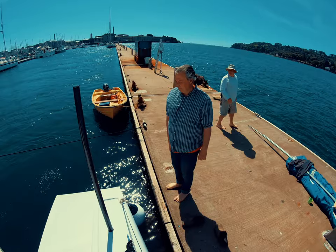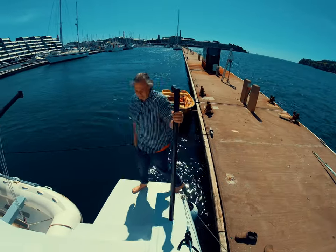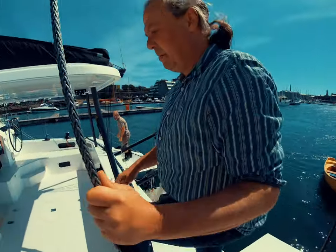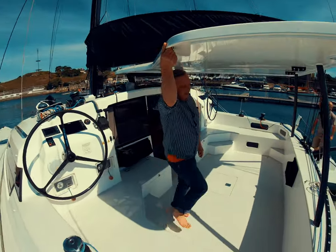This is the easy access onto the boat. We've got a nice little carbon flagpole. We can just step aboard very nice and easily. Follow the steps up. Got our running backstays. Steps down into our cockpit.